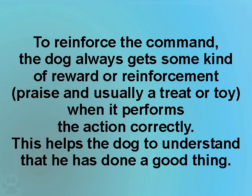To reinforce the command, the dog always gets some kind of reward or reinforcement, praise or usually a treat or toy, when it performs the action correctly. This helps the dog to understand that he has done a good thing.